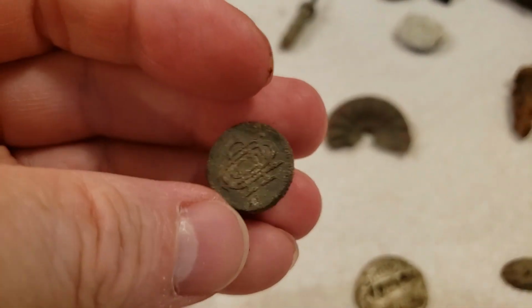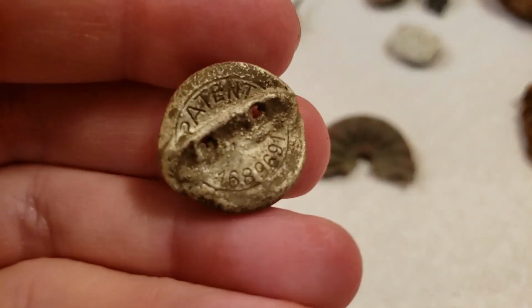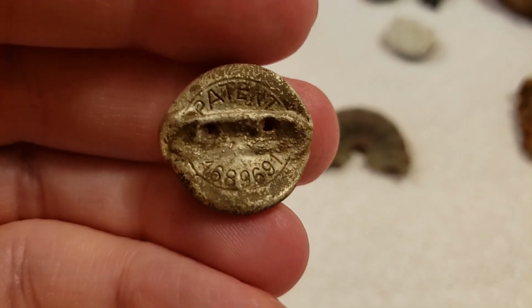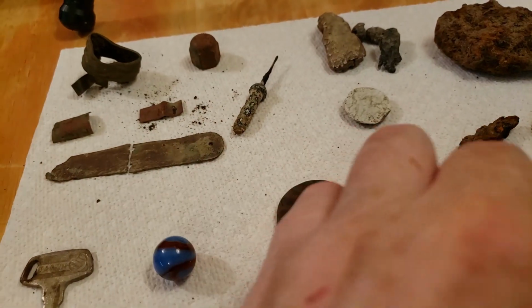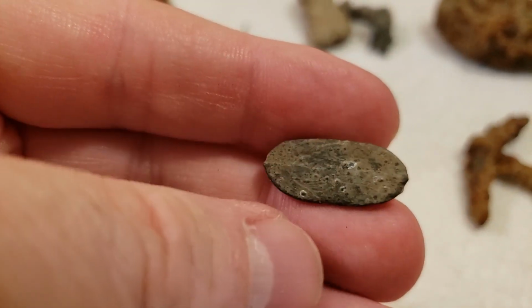Don't know what that is. Top to something, interesting, but not horribly old. Don't know what this is. It says patent 1689691. Could be a button, like a button back or something, but I think that would be pretty modern. That base to something or other, like a figurine or something probably.